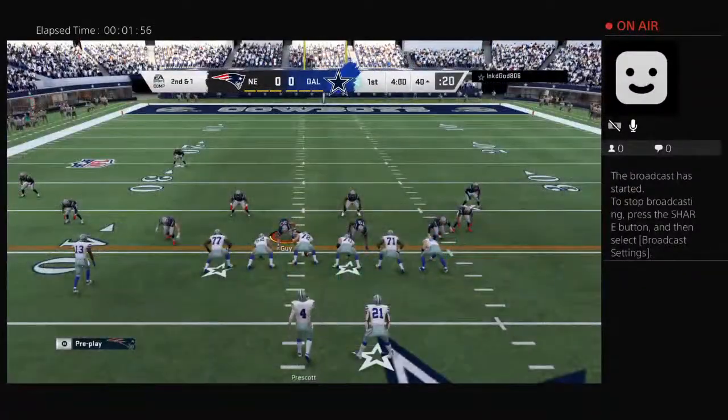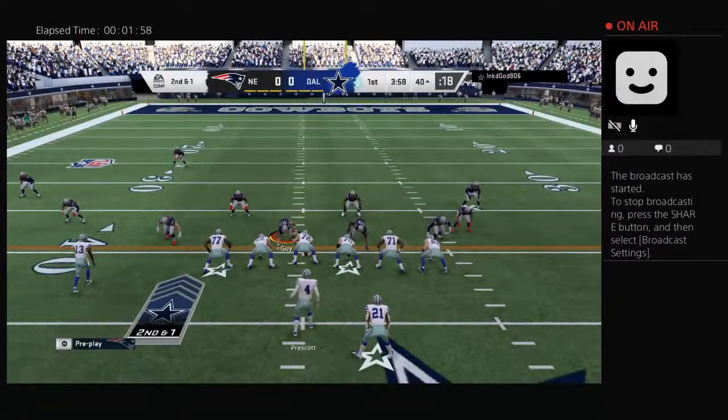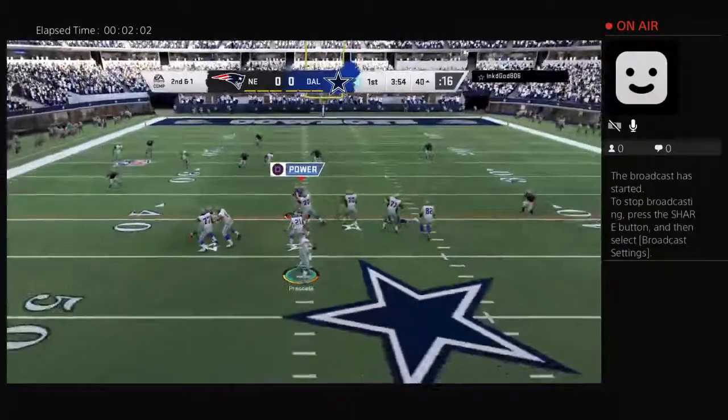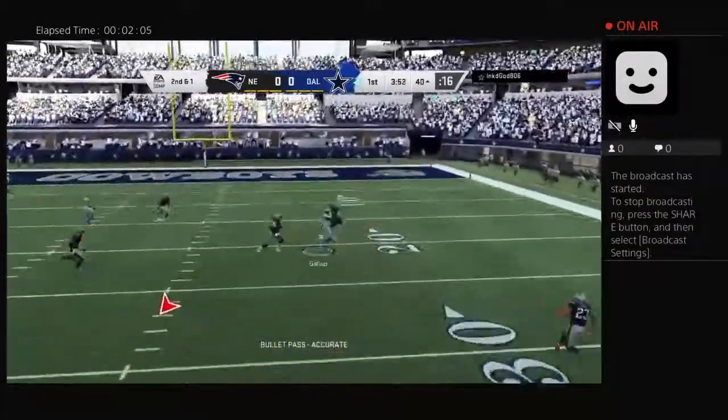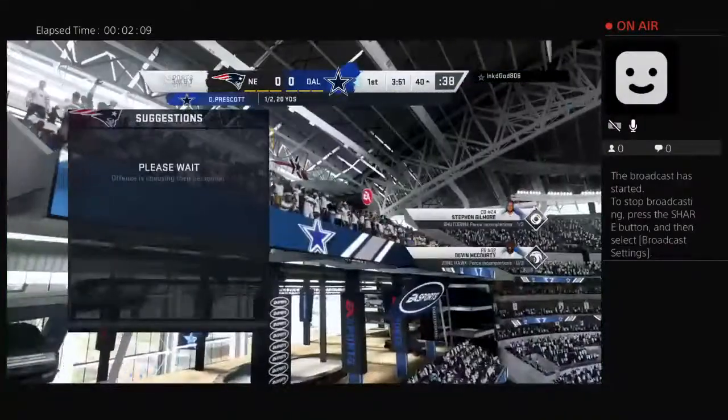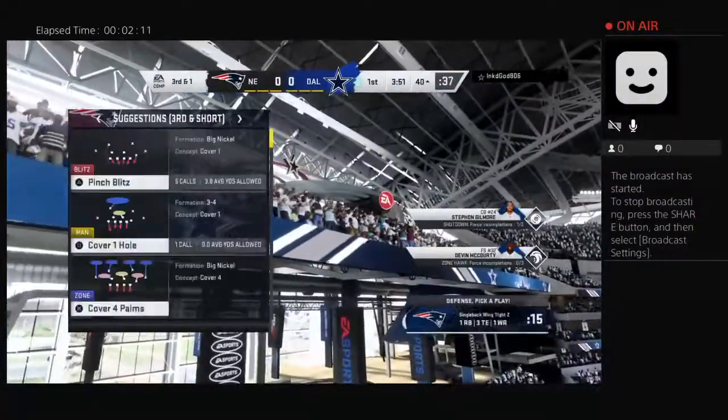The previous run, good for 9. Here's 2nd and a yard. They play fake to Elliott. Now Prescott. And that's going to be incomplete. A lot of contact, no call, and it's 3rd down.